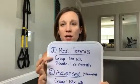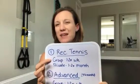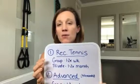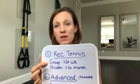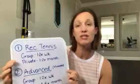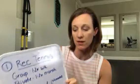They view tennis more as a lifetime sport. And later in life, they would probably just use tennis to play in a league, or more just, "Hey," call up a friend or a neighbor to go play tennis for some exercise. The recreational player, I'll outline it here on the board, plays tennis whenever they feel like it. Maybe they just pick a spring tennis season where they're doing group lessons 1 to 2 times a week, and then they might enjoy a private lesson 1 to 2 times a month.